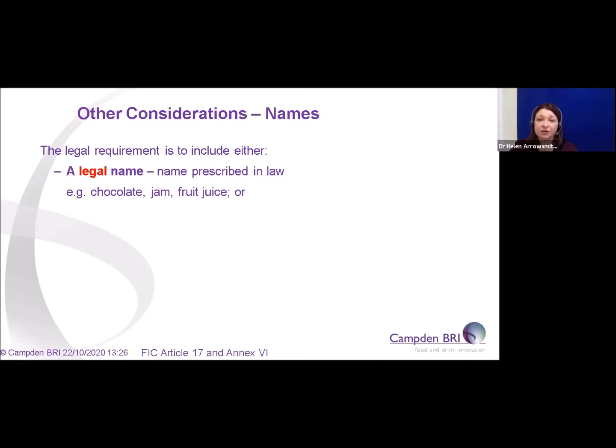So a legal name of a food is one of the options for meeting that requirement to name the food. So to name the food, there are three options. You can either use a legal name, and these are names which are prescribed in law. So there is legislation on cocoa and chocolate. It's Cocoa and Chocolate Directive, for example, which tells you what chocolate is. So it gives you a compositional requirement. So you can only use the term chocolate for a food product which looks like chocolate if it meets those compositional requirements. The same for jam and fruit juice. So where there are legal names laid down in law and probably with compositional requirements as well, that would fulfill the requirement to name the food.